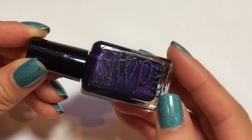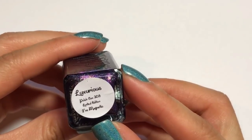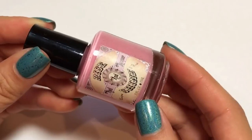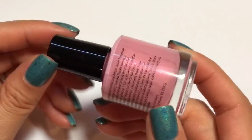I never knew that Native War Paints have different bottles, and this is Luxurious. It's a deep purple hollow. This one is from Rise and Shine, and it is in the color Love Triangle.